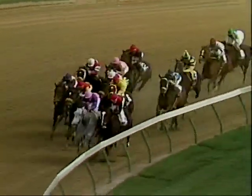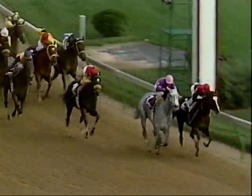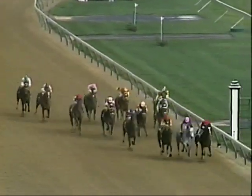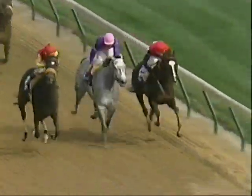Dance Smartly with a sweeping move on the outside is coming toward the lead. Grand Girlfriend also kicks in. Queen is coming hard on the extreme outside now as the field comes down toward the final furlong. Brought to Mind with a short lead. Dance Smartly is right there on the outside. Fit for a Queen, Brave at the rail, third.